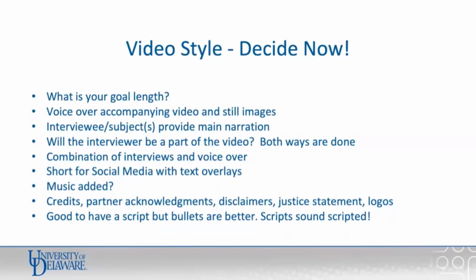Are you going to have a combination of interviews and voiceover? That's always a nice way to kind of break up the visuals of your video so it's not just a talking head. Keep it short, like we said, for social media. Text overlays are great, especially because they make your video accessible to everybody.